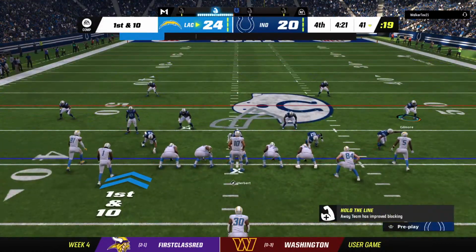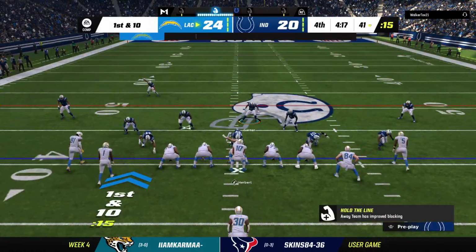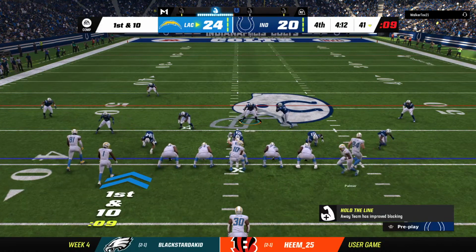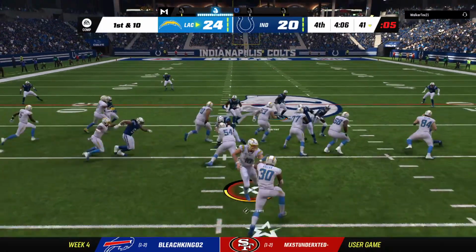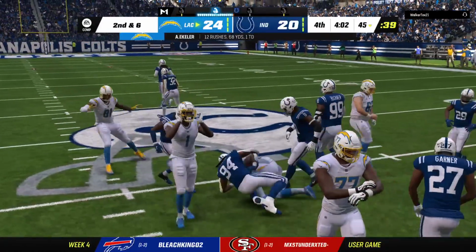One play has him up past the 40 already, and another 1st and 10. They'll send a receiver in motion left. First down, and they stick with Eckler. And he'll manage to pick up about 4.